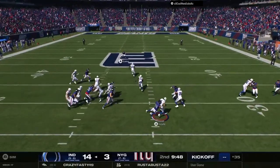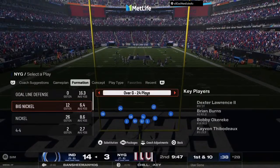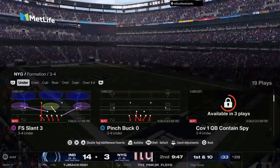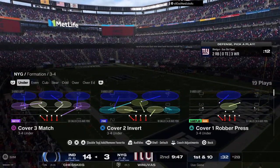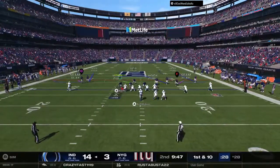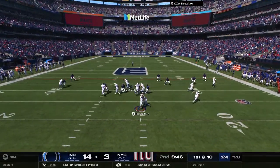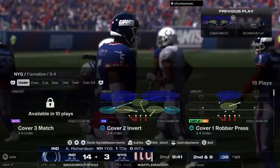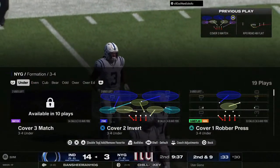Here's a return from the 7. And he's going to make this to the 28 before going down. And the drive will start out with a 1st and 10. They'll begin with a quick completion to the right side. And he'll be met near the line to limit the gain to a yard. That was Kayvon Thibodeau there to wrap him up.